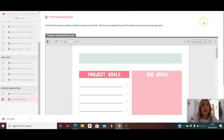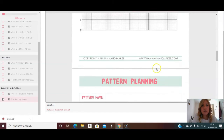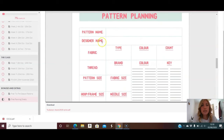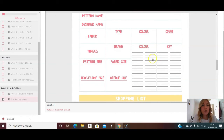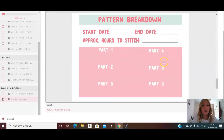I also give you some planning sheets because I love that they have this shopping list here. So if you print these off, you can put all of the details of the pattern in, write all the colours down that are in the pattern. I mean, if you're getting a kit, you might not need to do this, but if you are buying your own supplies, you can write all of this in, and then you can look at all the things you need and write a little shopping list at the bottom of all the things you still might need to get if you haven't got them in your stash already.